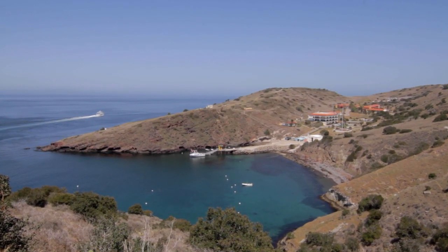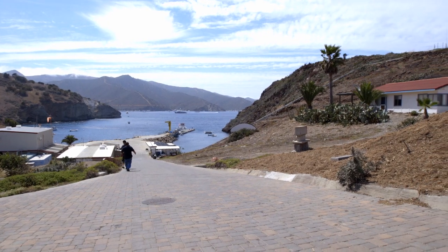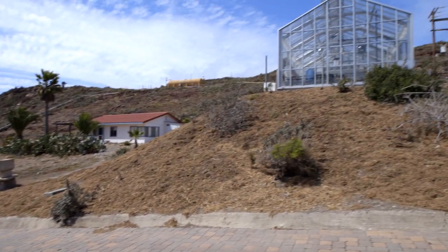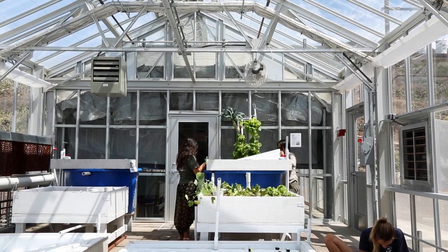This summer we were on Catalina Island off the coast of California, and we were at the Wrigley Marine Institute, which is close to two harbors. We were working on implementing two large aquaponic systems in a newly built greenhouse there. Aquaponics is basically a combination of aquaculture and hydroponics, which is soilless growing of plants.